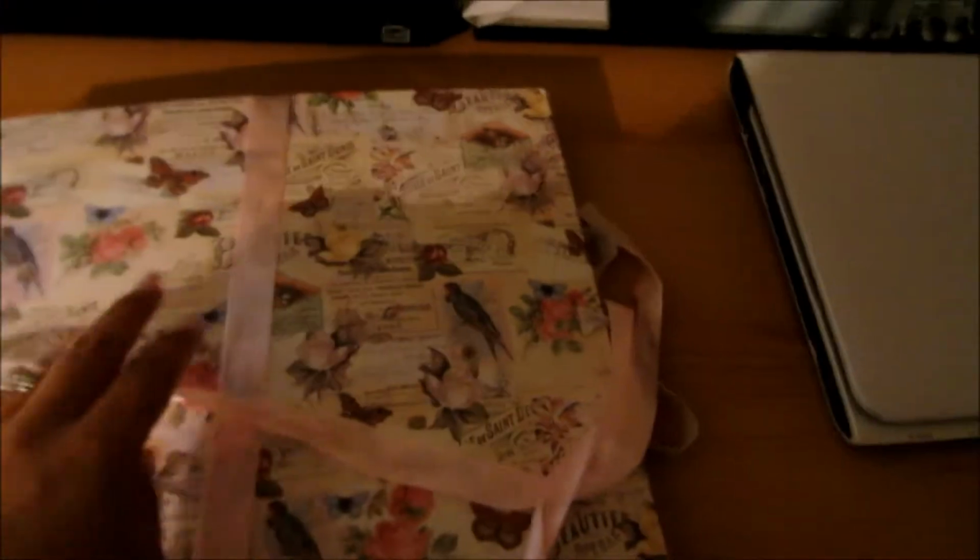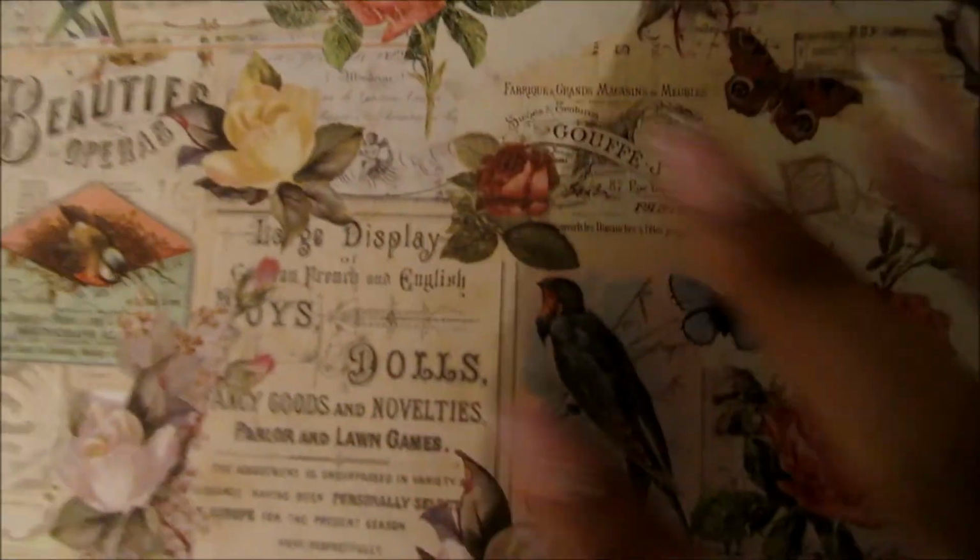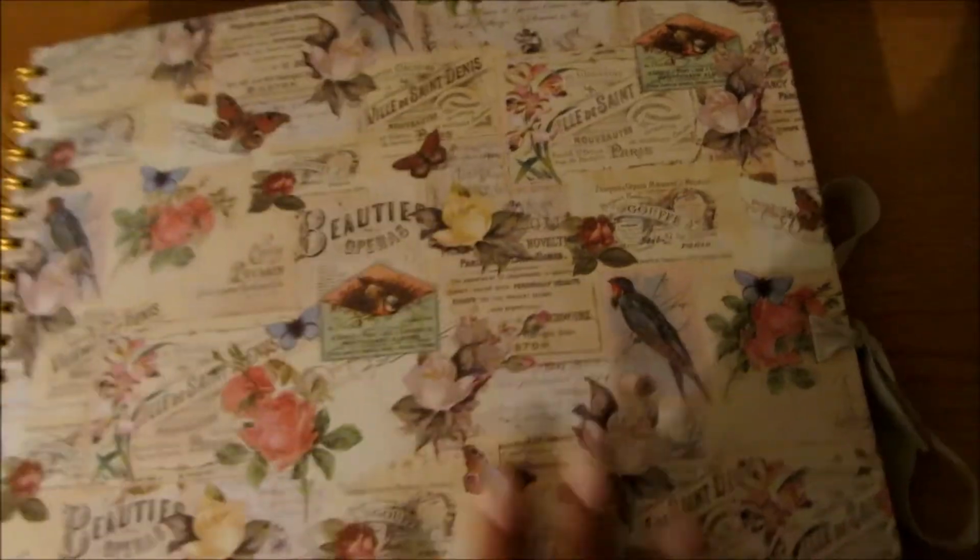I'll show you the really meaningful gift that they got me, the really sentimental gift that I'll cherish forever and ever. It's this book that they got me. It was wrapped in a ribbon like this. Just take the ribbon off. And then, first of all, how beautiful is this? It's so, so beautiful, this book. And it's really, really big as well.